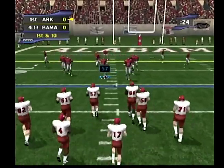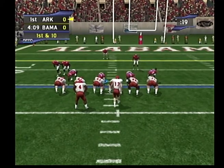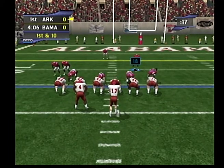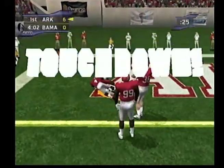It's first and 10. Gun, right. One left. Gap. Just gets the pass off.